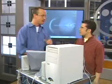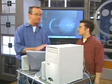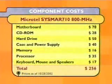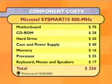All right. Well, first, could you break down the hardware that's in there? And the actual box itself? Yeah, sure. Like I said, there's a Gigabyte motherboard on there. Okay. We don't have to worry about names. That's a name brand. It's about $70 if you went and bought it. You got a CD-ROM in there. It's 52X, from NEC. That's not a burner.